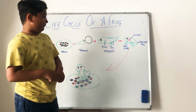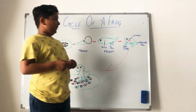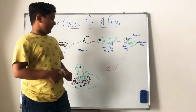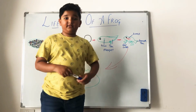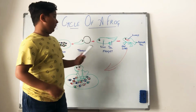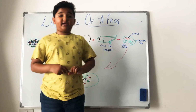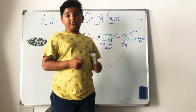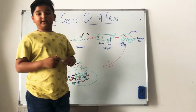And guys, after a few more weeks, at the same time, it also has growing fins. You see this double lining? It's the fins. And guys, do you know, some months later, its gills start disappearing. The gills help it breathe in the water, but now the gills start disappearing. But it starts to get lungs. Like we have lungs too, the frog has lungs too. The lungs are used for breathing outside water, and the gills are used to breathe underwater.